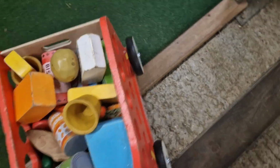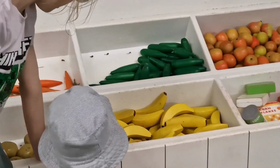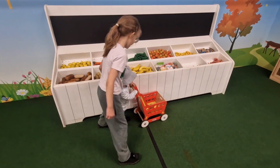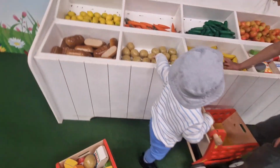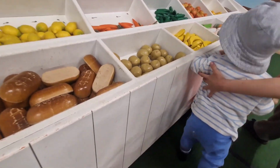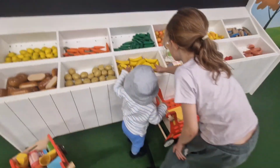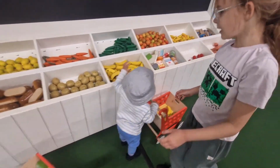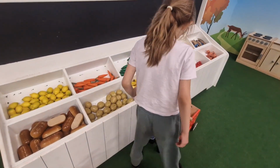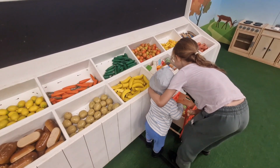Get up there. Banana. Welcome to our shop. You want a banana? No, you want an ice cream. Are you going shopping? You getting all the potatoes. I need to get you away from those potatoes. Maybe he likes the potatoes. Nana? Nana, are you going to be the till lady? No, that's enough Nana. Wow, lots of peas.